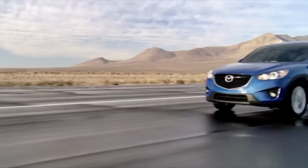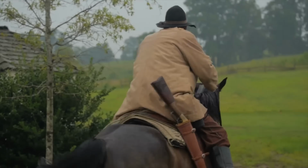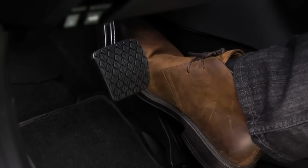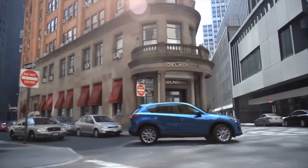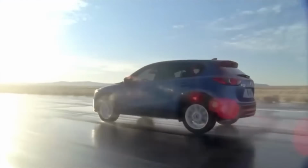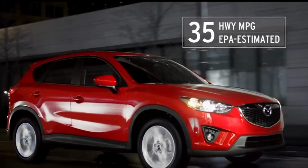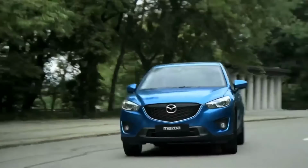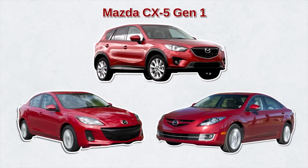Mazda engineers were inspired by the Japanese concept Jinba Ittai, which means horse and rider as one, and the theme is reflected in many aspects of the vehicle, from the responsiveness of the throttle to the driver-focused cockpit and the flexible steering. The CX-5 was also the first Mazda vehicle to feature the full suite of Skyactiv technology to provide fuel-efficient engines and transmissions, resulting in lower emissions and lower fuel consumption. The CX-5 shared the same platform as the Mazda 3 and Mazda 6.